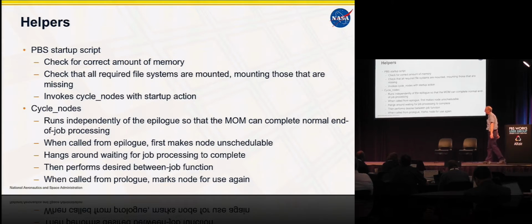It can't do this on its own, prologue and epilogue, so we have some helpers. The PBS startup script itself we modified, and first, we know how much memory is supposed to be in each node. So the startup script checks that there's that much physical memory available. If it's not there, it never starts the mom, the node stays down, we look at it eventually.